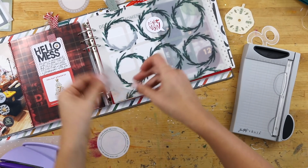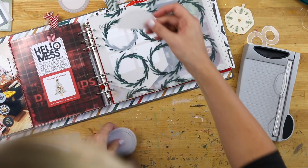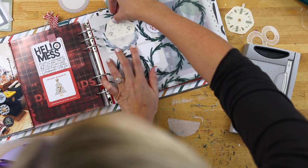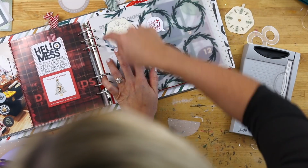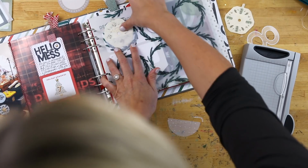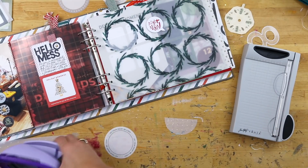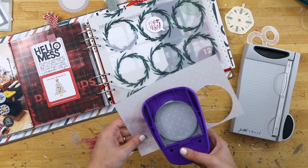So this is a random little piece of vellum that I had, but something like this would work too. See how it would create a little pocket, and then this could just sit inside the pocket, but it's definitely going to depend on how much of the edge I do. I kind of really like this one. This was one I just had in my stash.